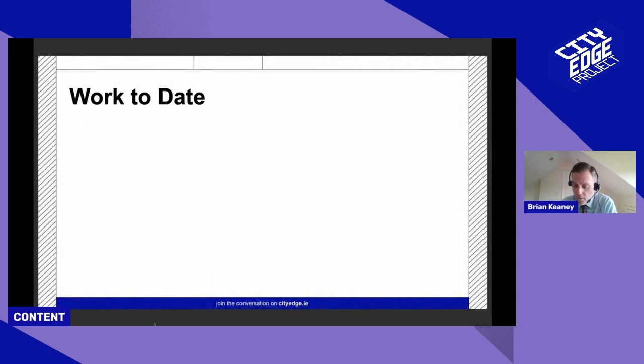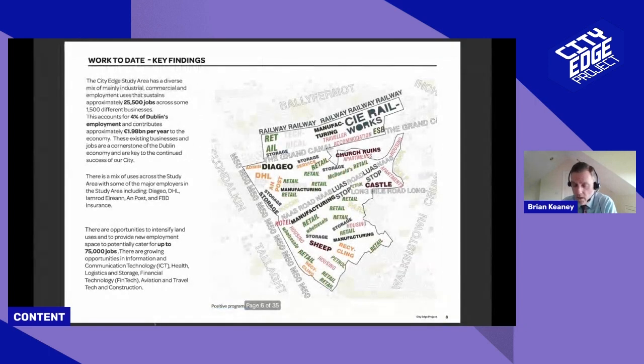In terms of the work to date, we've undertaken a baseline study, and we've looked at a number of areas. The first one I'm going to touch on here is employment. In terms of our analysis and work to date, we've uncovered a number of interesting facts. The area is mainly industrial and commercial employment use, but it's important in terms of the city overall. There's obviously 25,000 jobs there. There's 1,500 businesses, and 4% of Dublin's employment base is actually located within those 700 odd hectares.